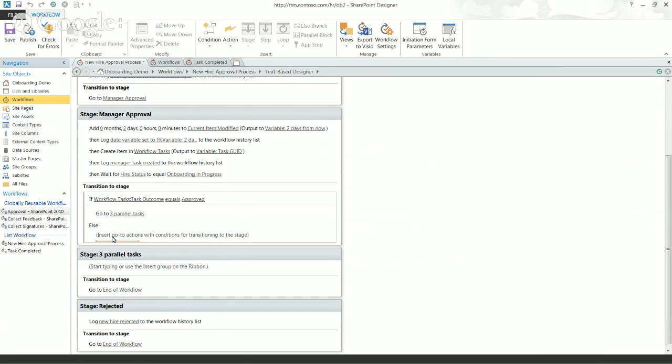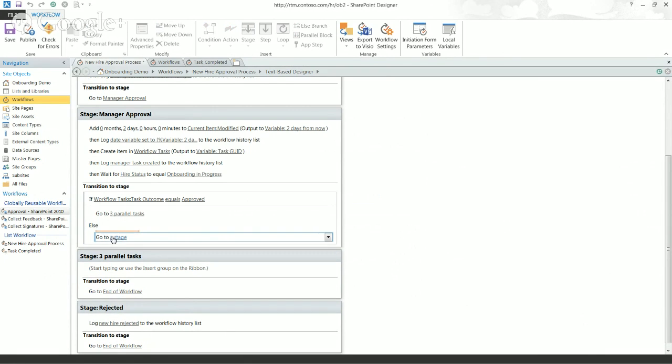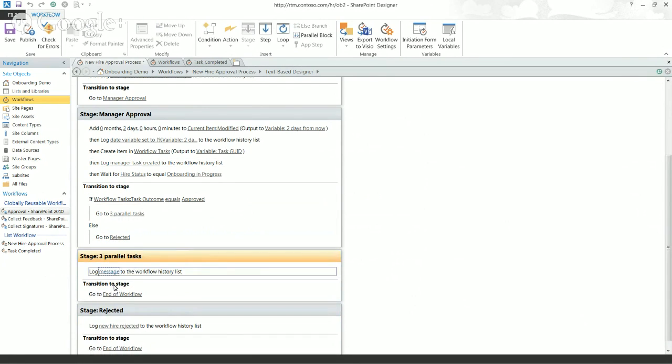So if it's approved, go to the next stage. If it's rejected, go to rejected. I love the way you can just kind of jump around in these things. And then I'm just going to put a log in here just so I'll know as I'm testing it kind of where the workflow went. So, 3 parallel task time. And then go to end of workflow.